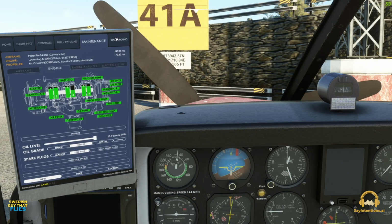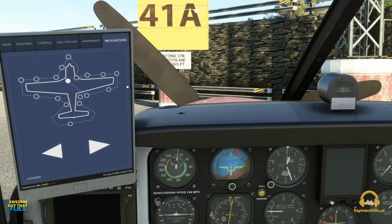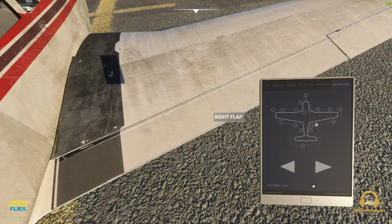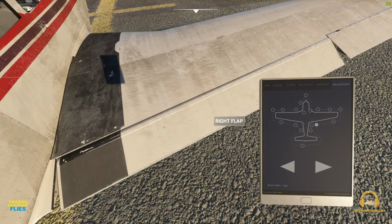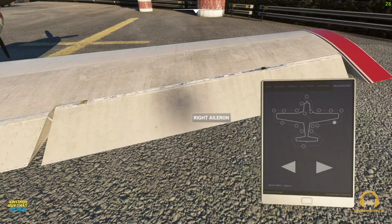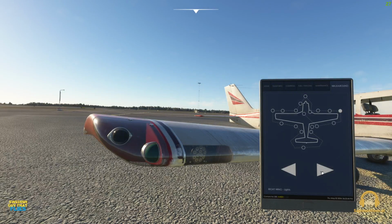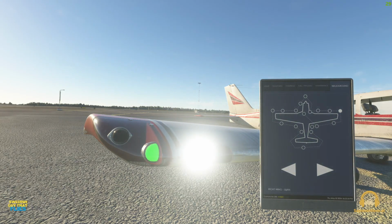Let's inspect the engine. Okay, let's do a walk around. Right flap. So what we can do is to maybe loosen that up. Okay, we're good there, and this should move a little bit more. And lights, actually I didn't put on the battery. I can do that now. Let's see if we get some lights out here. Yeah, there.